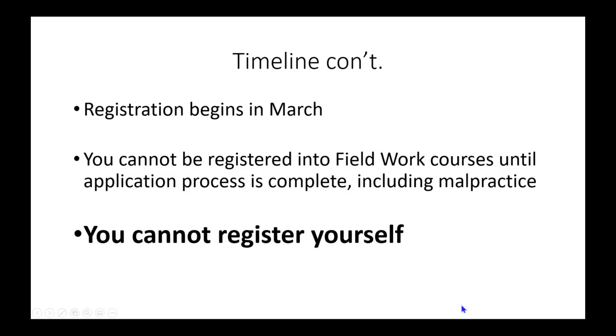So after you've gotten your email telling you what agency, and you've scheduled your interview and hopefully started your background check, well, the semester is still moving along. And registration starts in March for the spring semester. I'm sorry, in March for the fall semester. One thing to know is, remember those courses that I mentioned? One is a seminar, one is field work. You cannot register into those courses until you have completed your process.